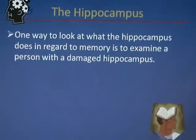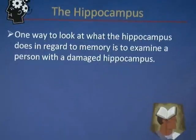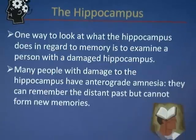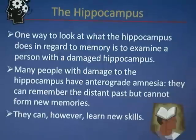One way to look at the hippocampus in regard to memory is to examine a person with a damaged hippocampus. If the hippocampus is damaged, then we'll see what happens. Many people, from whom we learn a lot about damaged hippocampus, have anterograde amnesia. They can remember the distant past, but cannot form new memories. So this is anterograde amnesia. They can, however, learn new skills.